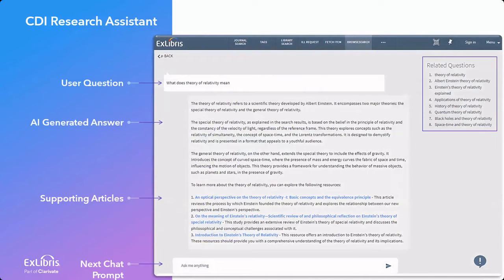The next prototype I want to show you here is the CDI Research Assistant. Again, the look and feel here is really just a prototype we're working on. We're still finalizing a lot of elements here. But the idea is the ability to ask a question, similar to what users are used to on different AI platforms today, and get a generated answer. It will be indicated this was generated by AI.